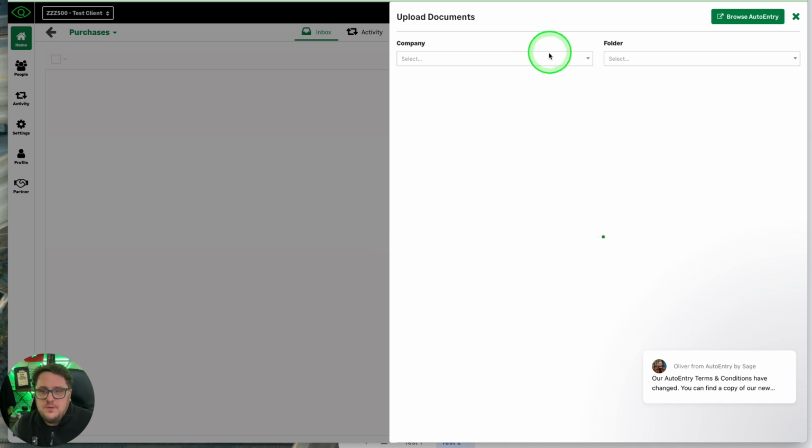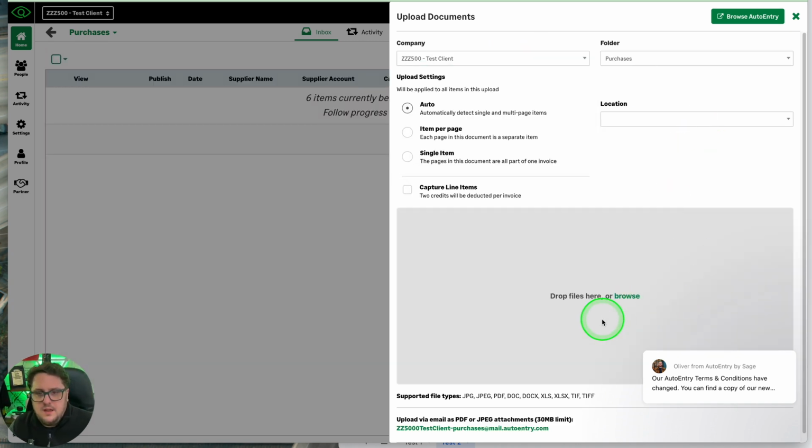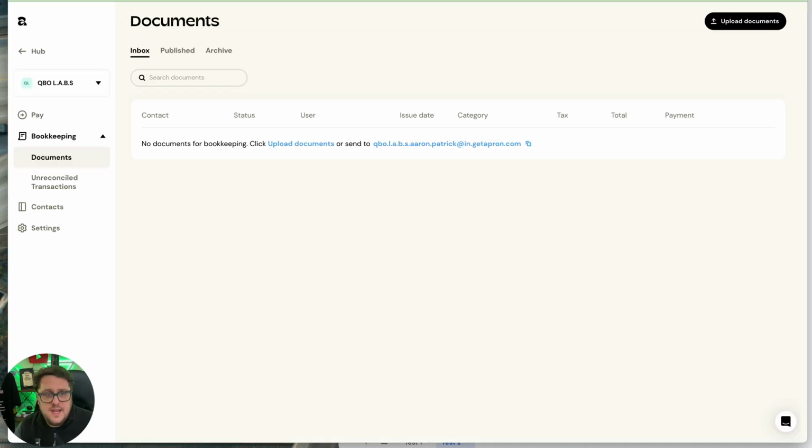So let's upload documents. Test client purchases. I can drop my files here. So we're going to upload and hopefully these are a bit quicker. The problem when you do it this way, although the name's different, right? So we should be able to see it from the names going through. So those have been uploaded. We're just going to have to come back to auto entry, right? See how it's gone. Right, how's it gone on the World and Apron then?